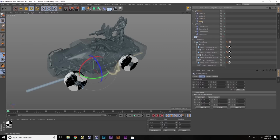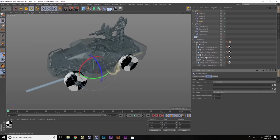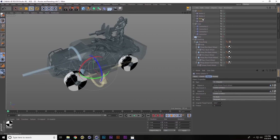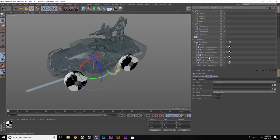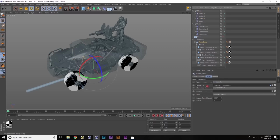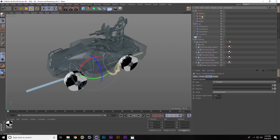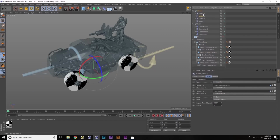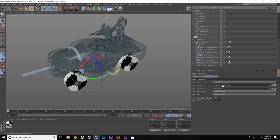So the motors, we're going to connect the same way we did the suspension. Our first motor here, we want the wheel to drive the proxy body. Same thing here. We want the wheel to drive the body. I'm going to select these 2, throw in the proxy body, and then drag this wheel in here, and our last wheel there.